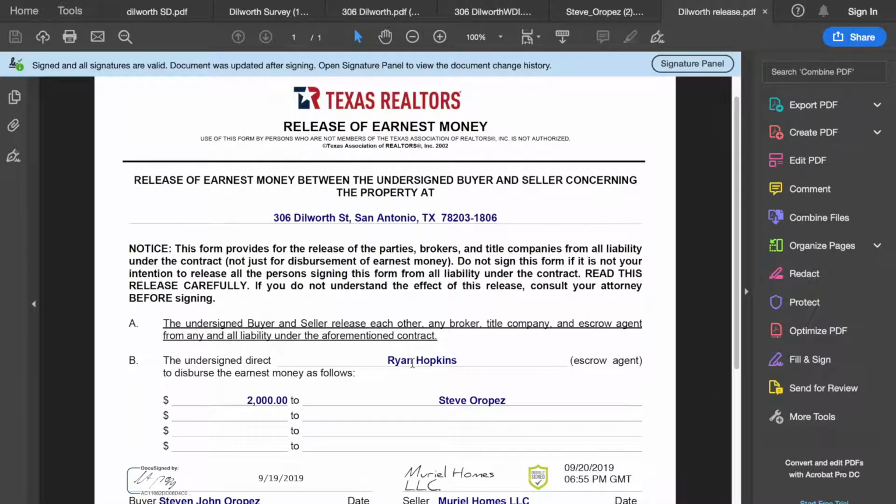Now, if we're outside of that option period, if we got 10 days and on the 12th day we decided we don't want it, you may or may not be getting this earnest money back. So make sure you're on top of your option period. That's what we want to do. And here's what we do next. We go look at some more houses. We try and find our customers some houses.